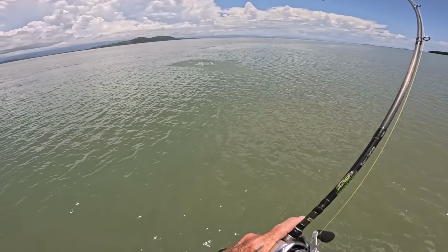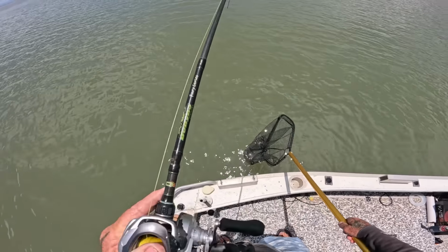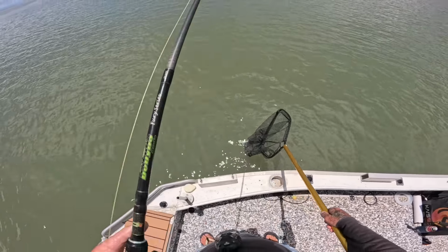Got him. Well, last cast with the orange, and what's happened? We have one. Well, wackadoo. Finally. He's a nice one too. Get away, get away, get away. Get out of there. I'm going to lose him if I don't stop fooling around. Jeez, I really want to lose this fish, don't I?